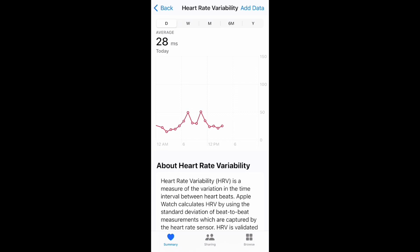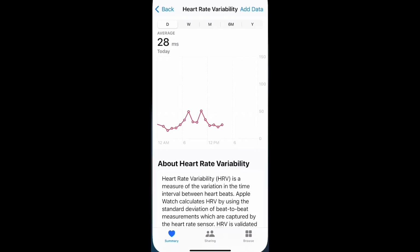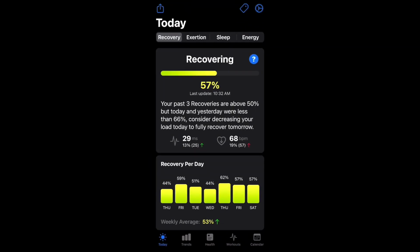Secondly, there is an issue with the HRV tracking on the Apple Watches because they don't declare that they are providing accurate continuous heart rate variability tracking. They just declare that they're tracking AFib. So if you go into Athlytic, which is using heart rate variability to determine your recovery in any day, you can see it's 29 milliseconds, and that determines my recovery of 57%.